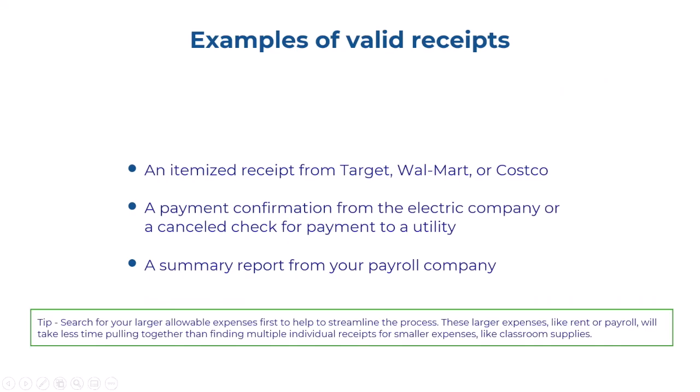Examples of valid receipts or proof of payments would be an itemized receipt from Target, Walmart, or Costco, a payment confirmation from the electric company or a canceled check for a payment to a utility, or a summary report from your payroll company.